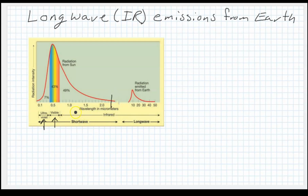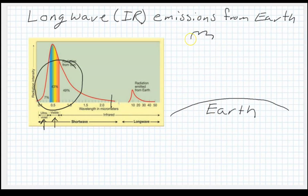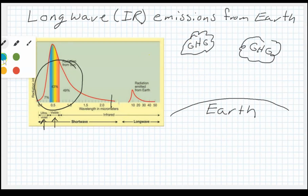But the majority of the light lies in this region here, where we have visible light and just barely infrared radiation and ultraviolet radiation. Okay? That light, if we draw this out, if this is the Earth, and I have fluffy clouds of greenhouse gases above my Earth, so that light comes in. I'm going to use blue because it's shorter wavelength. That light comes in from the sun, and it goes right through the greenhouse gases, because remember, they can only absorb the infrared radiation.